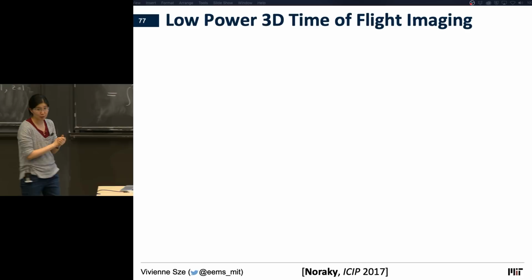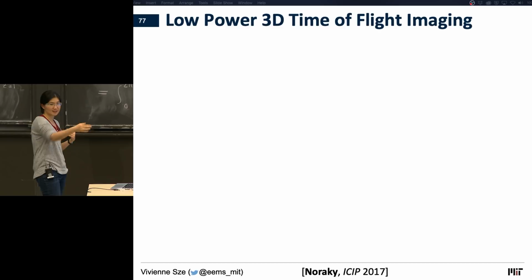So we're talking about computing. But there are also other parts of the system that burn power as well, in particular when we're talking about things like depth estimation using time of flight. Time of flight is very similar to LiDAR.